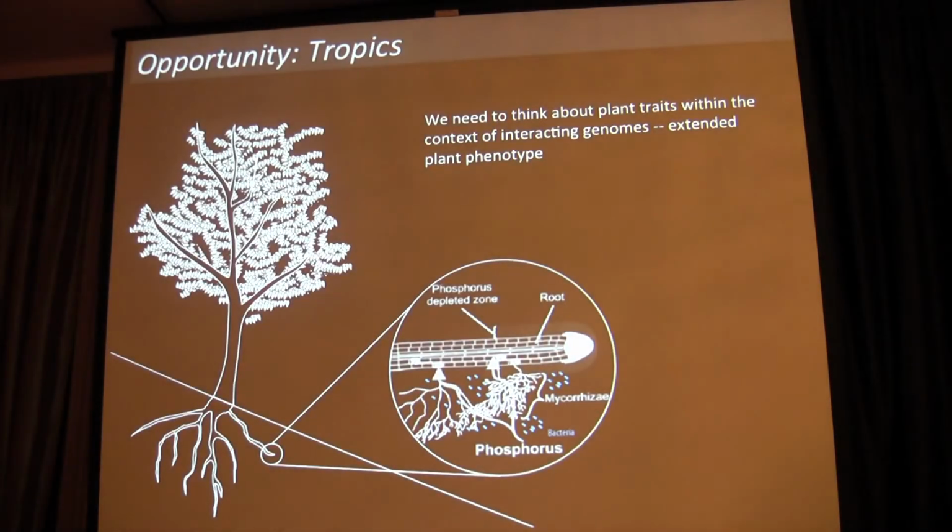Now, you can't bring this up without talking about plant-microbe interaction, and I'm part of a plant-microbe interaction SFA, but it's also my extension to say, hey, I'm in the microbial genomics section here, and I'm trying to put an olive branch out there. But the point of this is that phosphorus availability is driving plant distributions, we need to start thinking about these organisms as interacting genomes.